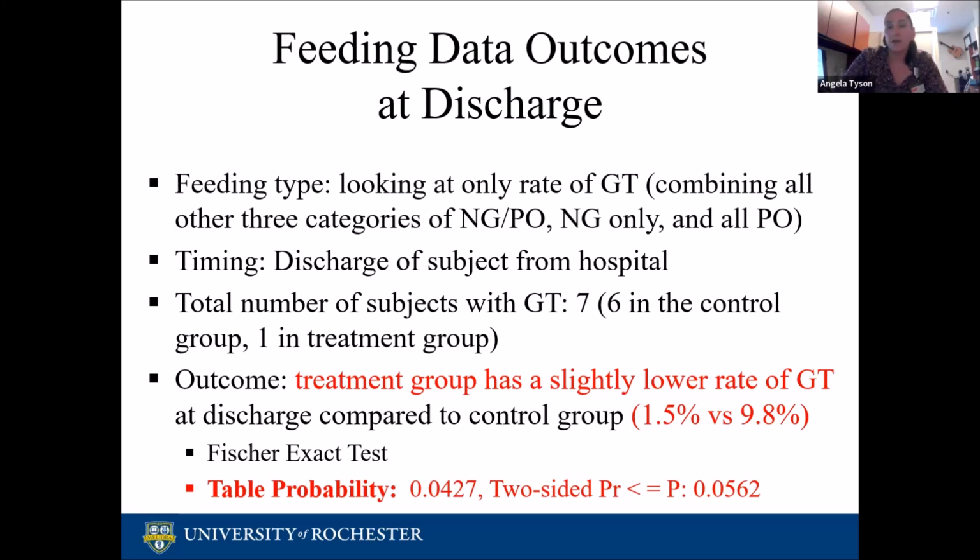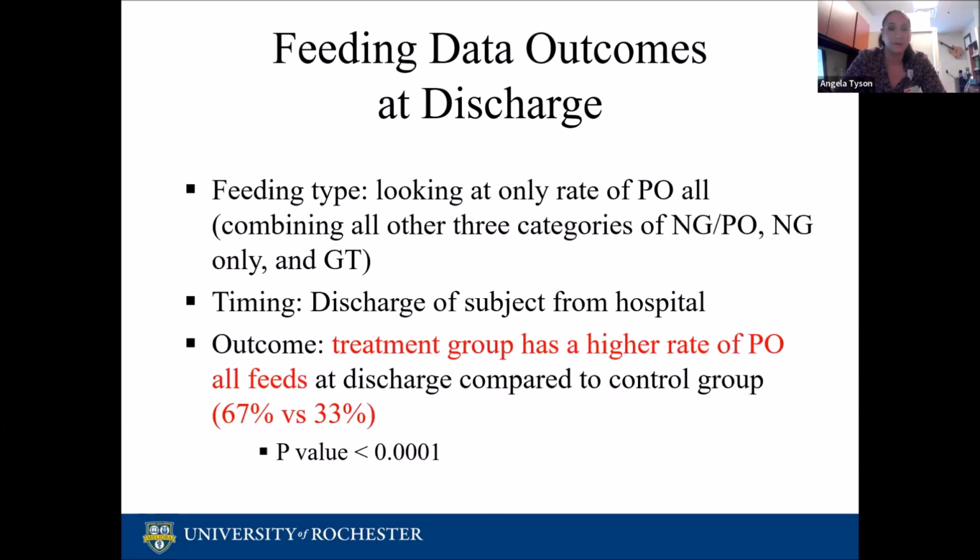So that is, again, a very low number to compare, but considering out of 126 kids and the very low rate of G-tubes performed at our institution, only 1.5% of the treatment group had a G-tube versus almost 10% of the control group. So it is still statistically significant, but anytime numbers are this small, it is always difficult to make an accurate inference.